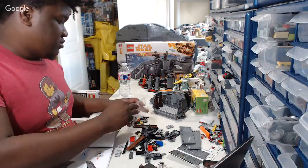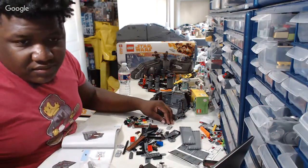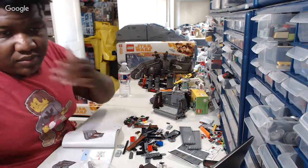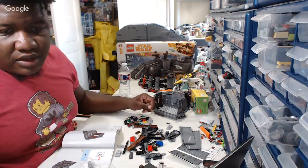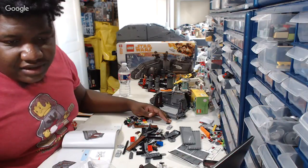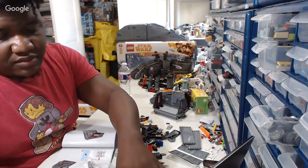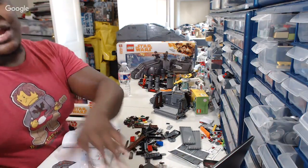So it was this Jedi Cruiser and it came only with Jedi. It was 7831. It was called the Jedi Shuttle. It came with Anakin Skywalker, Obi-Wan Kenobi, Stass Allie, and Shaak Ti. Oh, the Jedi shuttle. Okay, I know exactly what you're talking about.